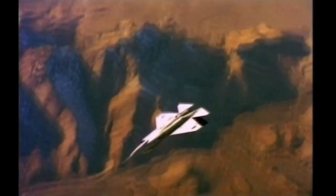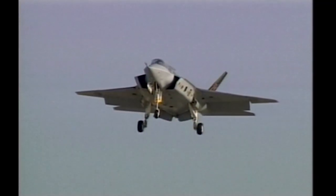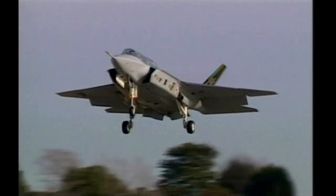The F-35 could possibly be a legend in the making, and it could find itself in the Hall of Fame alongside the Grumman Hellcat, Tomcat and F-111. Only time will tell.